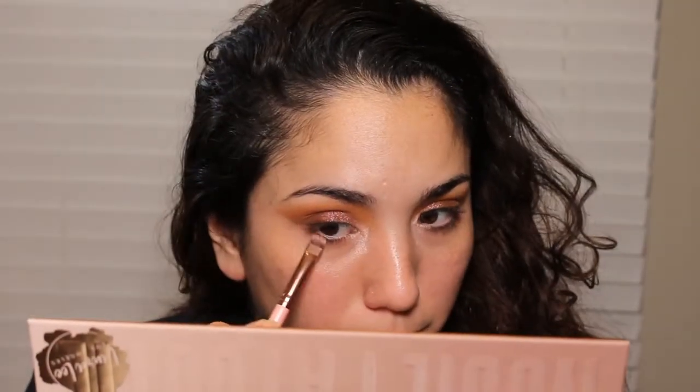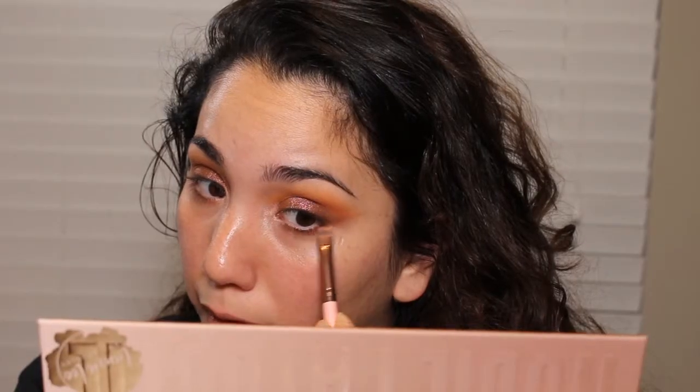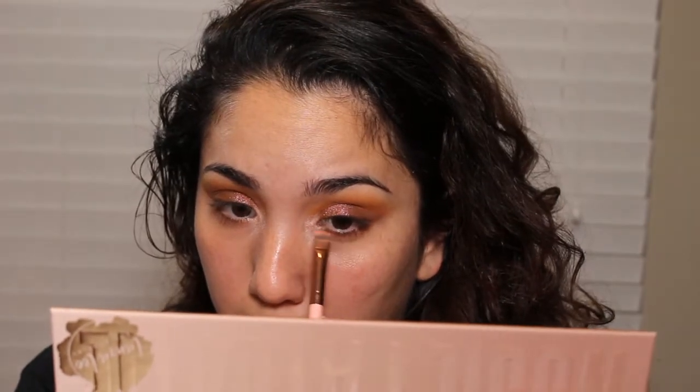So I'm going to take that same color Bare with a more flat brush and I'm going to put it at the bottom. So since we're putting it alone, it's definitely going to pop more than when it's mixed with the yellows and the brown in the top lid. Eyes are almost done. We're going to go ahead and do some liner and mascara. I'm just going to try something new. I had bought the Colourpop liquid liner in the color Numero 1.